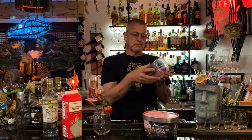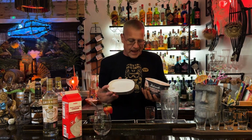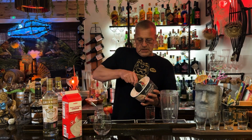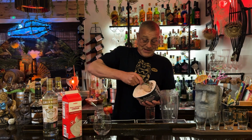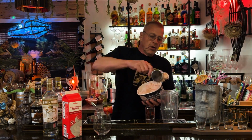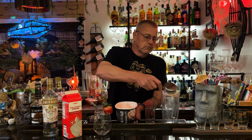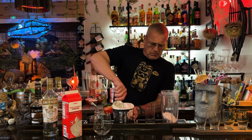And because we don't have a full-size blender, we only have the bullet, we're cutting this in half. So all of your ratios will be the way that they should be. We're just making a half batch because we don't have the right equipment. So you will get 1.5 cups of ice cream, which I know sounds like a truckload, but it's really not as much as it looks once it blends down.